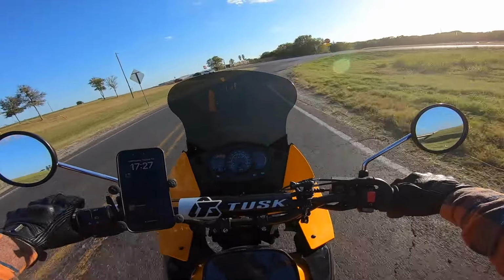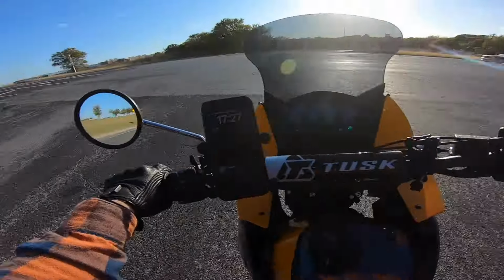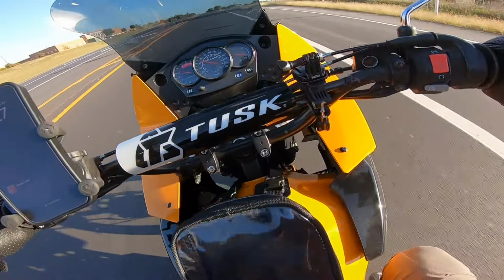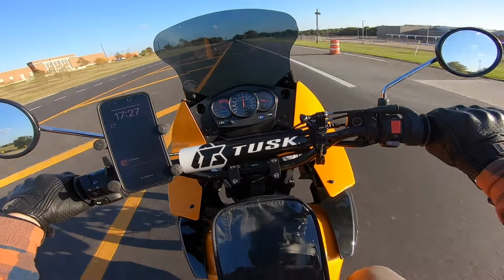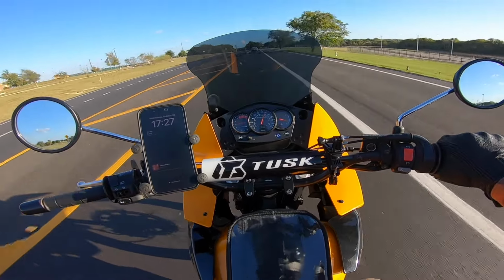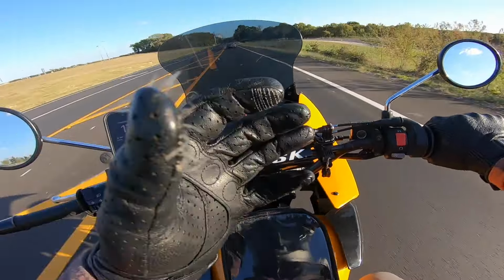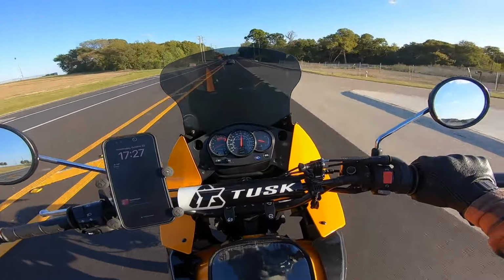The next thing we're going to talk about is performance. So it's pretty well known that KLRs are not very fast. I'm going to do a quick pull here to 70. That's wide open. It's not bad, it's not fast, but it's not terribly slow.